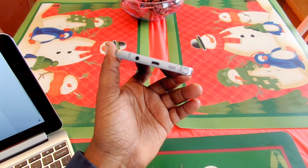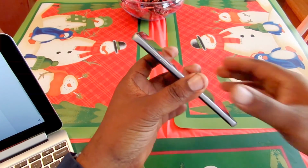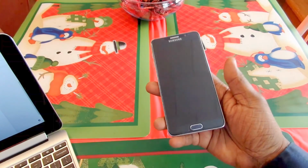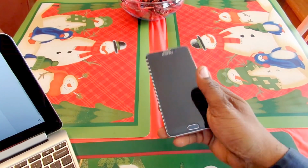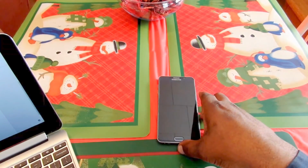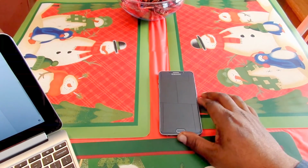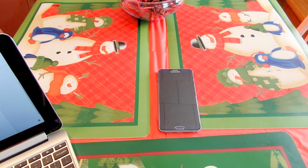But I would recommend getting the 64 gigabyte version if you get it. Unless you're one of those persons that use a lot of the cloud services, then 32 would be fine. But just know that you're not going to get that micro SD card slot on it. So, yeah, man, that's just my look at the Samsung Galaxy Note 5 after 2 months.